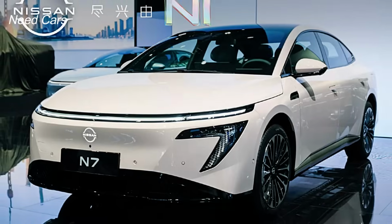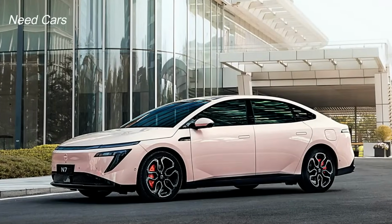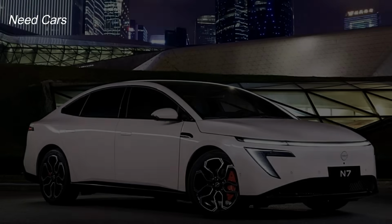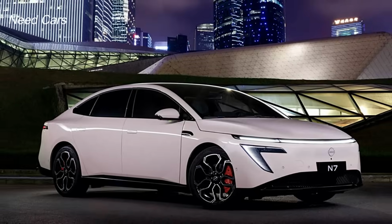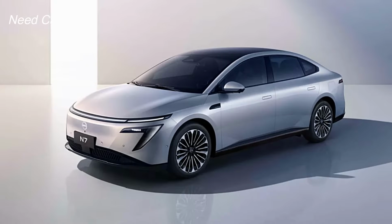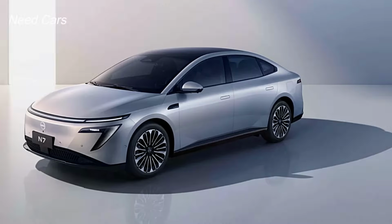The performance is more than adequate for a vehicle of this price point. The N7 comes with 2 powertrain options, one with 215 horsepower and another with 268 horsepower, depending on the trim level. While performance isn't the main selling point for this sedan, the horsepower offered is enough to give drivers a solid driving experience, especially when paired with the car's responsive handling and smooth electric drive.